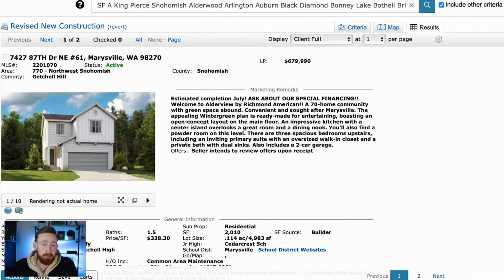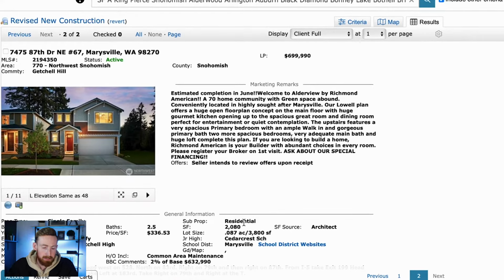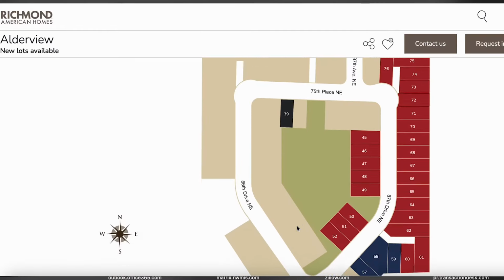Now with Richmond American Homes, this is a builder where you can customize your finishes if you get in soon enough. Now, they will have some homes that will have selections already chosen. And so depending on when you purchase that home determines how many selections and upgrades that you can make yourself. But this is a builder that allows those types of upgrades. Now, like you see here, the prices start at about $680,000. This other floor plan that they have released is a 2,080 floor plan, just a little bit larger, $700,000 there. Let's look at their website.